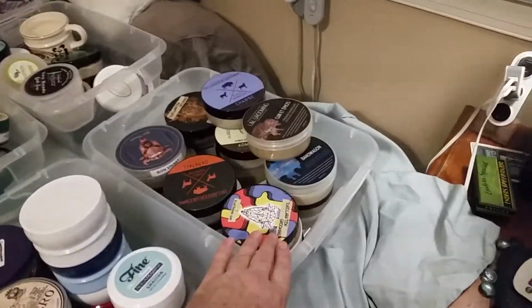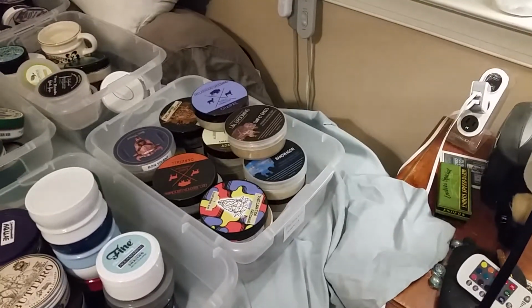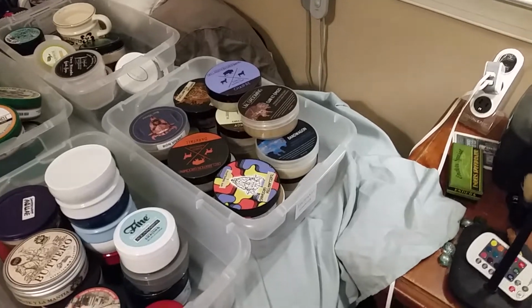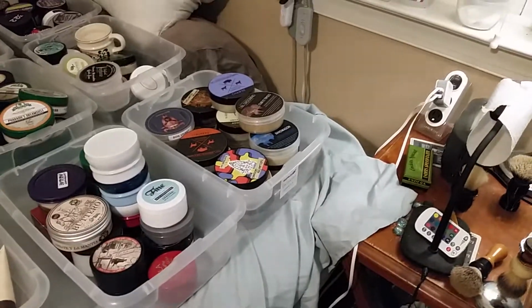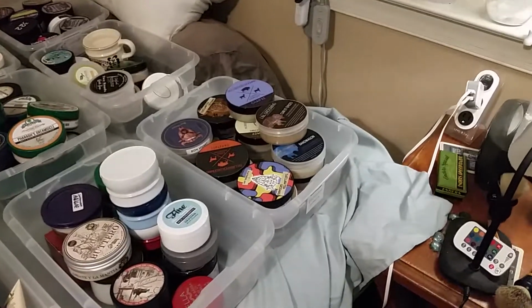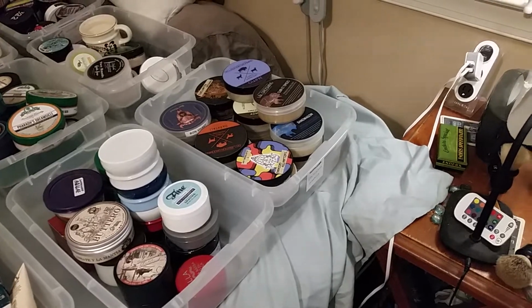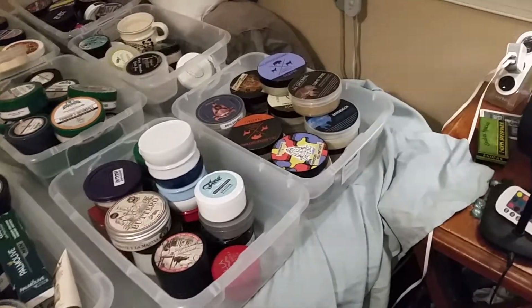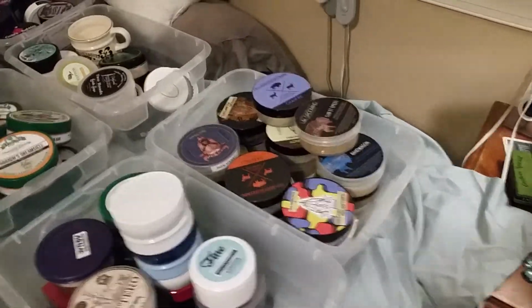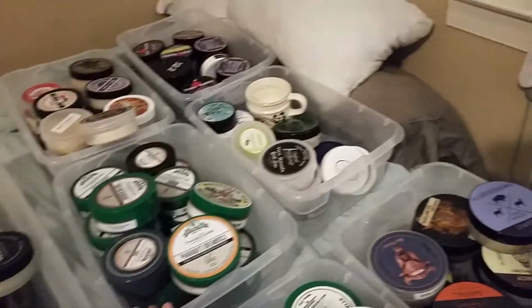Over here, we've got Declaration Grooming. Looks like what? 3 tall by 2 high. I'm sorry, 3 high, 2 wide, and 3 deep. So 3, 6, 18 plus 2 on top, 20 Declaration Grooming soaps right there. Wonderful Sterling, one of my favorite makers.